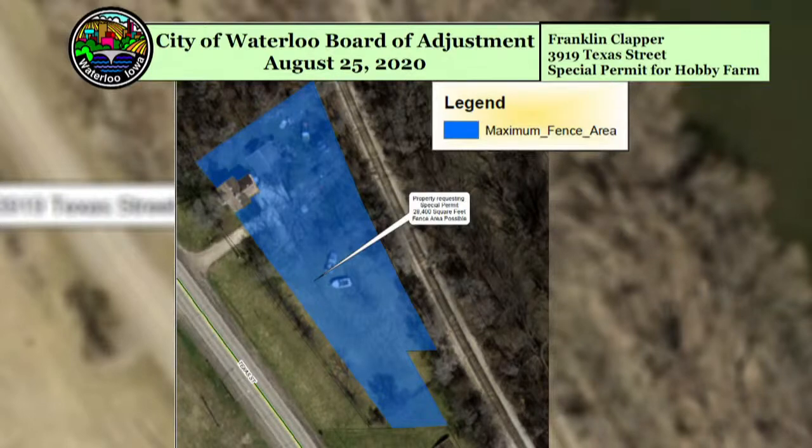The property requesting the special permit is located on Texas Street with no other residents nearby. The closest residence is located on the south side of US Highway 20 and Interstate 380. During tech review, Brian Schoen from Intercog noted that the property is isolated, so probably a good place for a hobby farm. The Planning, Programming, and Zoning Commission recommended approval of a special permit for 9 chickens, but conditioned that the lot be properly fenced.